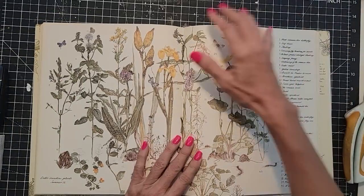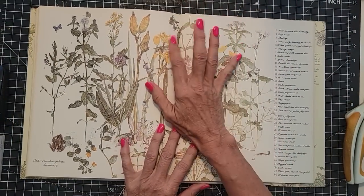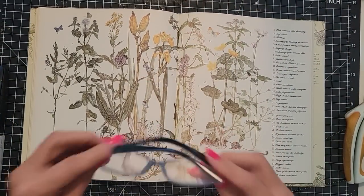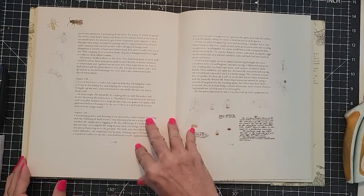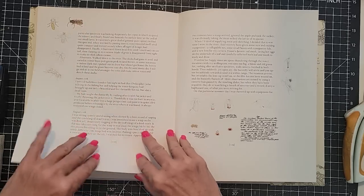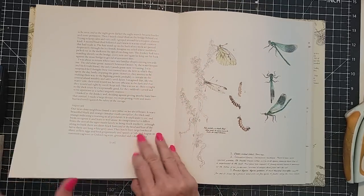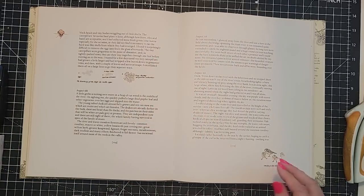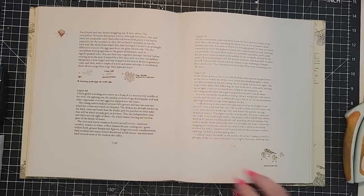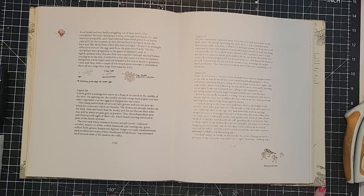That's why it is so important when you're over 50 to put those readers on, because you just never know what you're actually seeing. But yeah, bees, butterflies, dragonflies, caterpillars. Oh, that would be fun to do a caterpillar digikit. I should write that down. Somebody write that down. Oh, that would be me. Okay, reaching for a pen, writing it down somewhere.